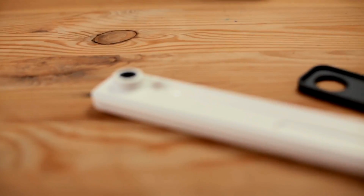Also, you'll notice the big hole at the top of the case, and this is the actual pencil holder.